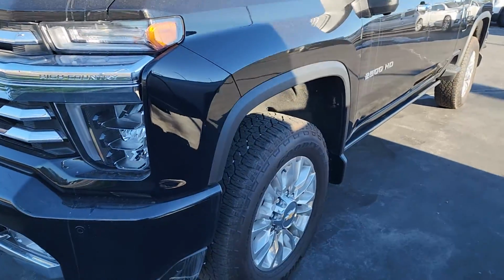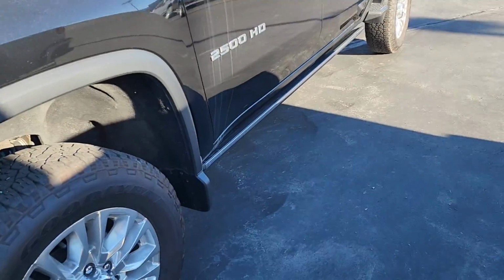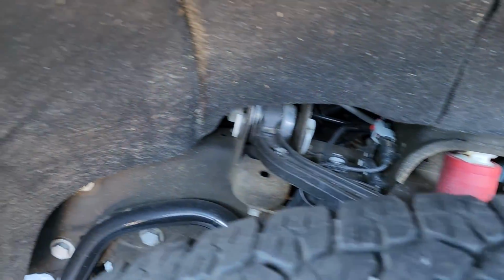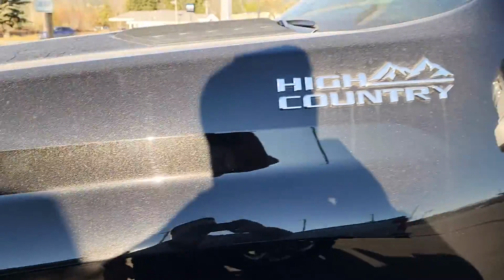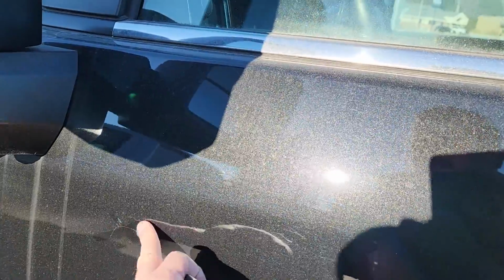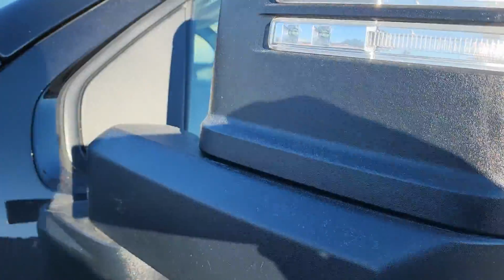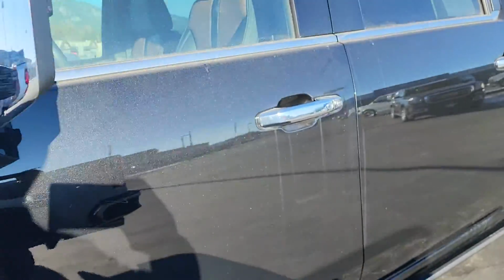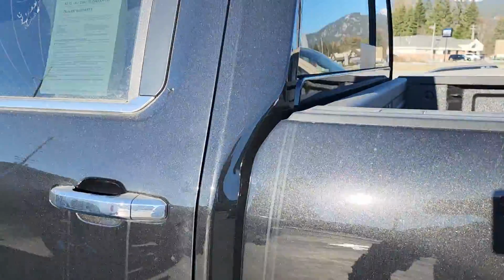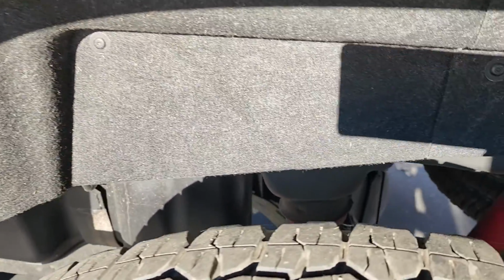Alright, so we'll be doing a walk around of the exterior first. Make note of any blemishes in the paint, any dings, scratches. Check out inside the wheel wells here. This truck's a little bit dusty. There's one little scratch there. Inside the back driver's side wheel well.